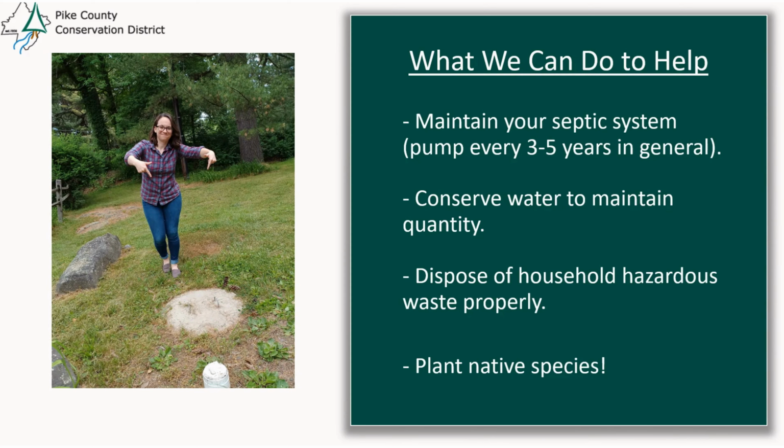On a larger scale, there are also a lot of other things that we can do in our communities for ourselves and for our groundwater source as a whole. One of the most important things that I can't recommend enough is making sure your septic system is being maintained. If you don't know where your septic system is, that's okay. Just try to identify where that is. You can call a company to come and identify where it is and do an assessment on how it's functioning.